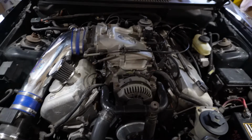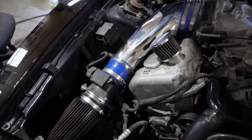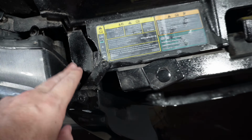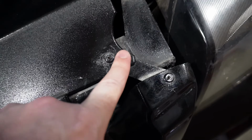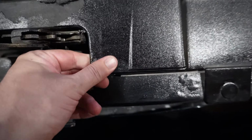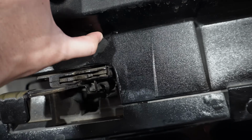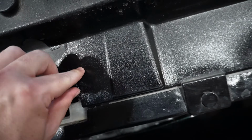Totally forgot about this. Stock 4-valve intake on it, rivets, and a makeshift bracket because he broke the freaking header on both sides there. Painted the plastic shroud, definitely not very well. Oh yeah, there we go. Ooh, that was a good chunk. Yeah, we kind of get that.